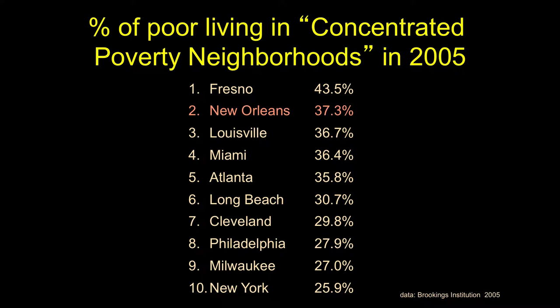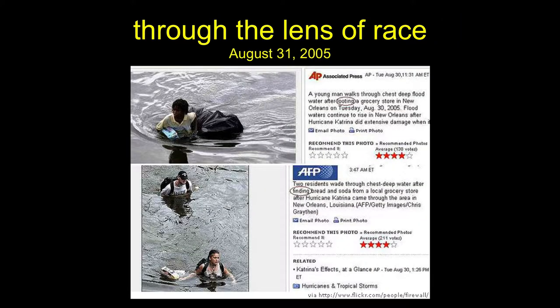New Orleans was number two. So that's a key part of how things play out. We also have the key problem of racism and all the other isms that go along with parts of our society.